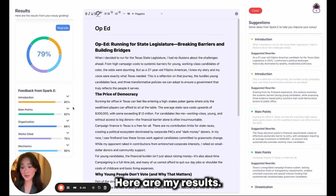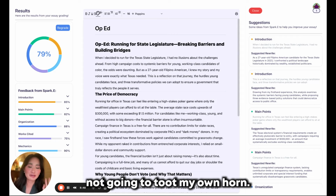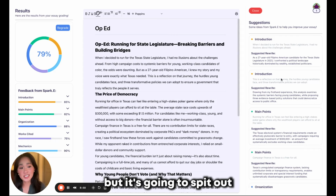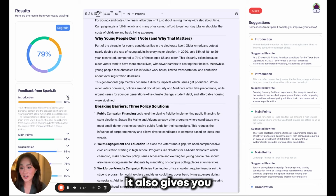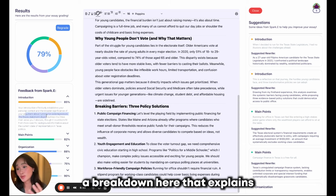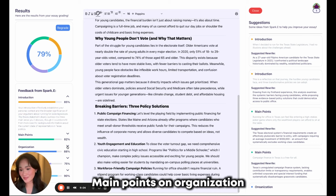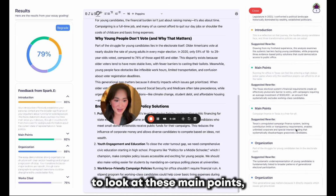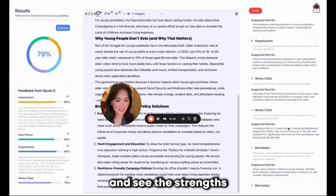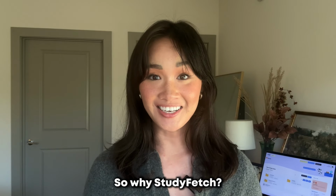Here are my results. I had a pretty great review. Not going to toot my own horn. But it's going to spit out very detailed feedback that you can then take and use to revise your paper. It also gives you a breakdown here that explains why it graded any particular percentage for, say, your introduction, main points, and organization. I am also super excited to look at these main points and see the strengths of my specific arguments.